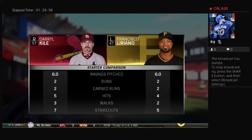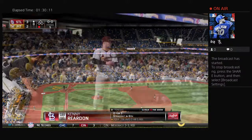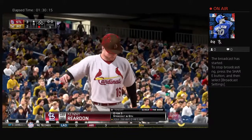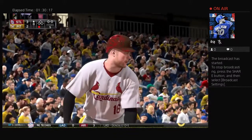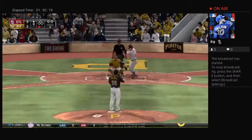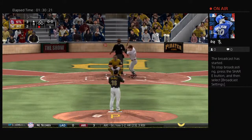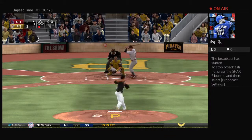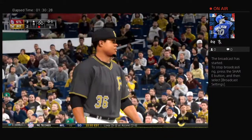And both starters have been in form. 3-2 our score as we give you a look at the starter comparison for these two opposing pitchers. Kenny Reardon will dig in. Took a called third strike his last time. Here's the first offering, and he gets ahead 0-1.